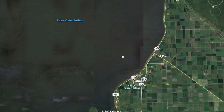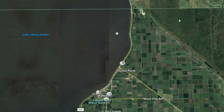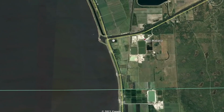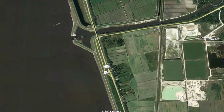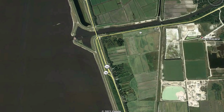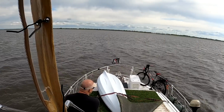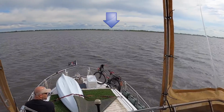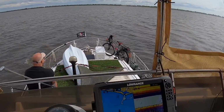It took almost 30 miles of travel to get over here to where Port Mayaka is. This was the exit for us to Lake Okeechobee. Well, we made it across the lake. The lock is right there. It looks to be closed. That's Port Mayaka.